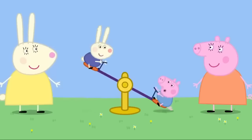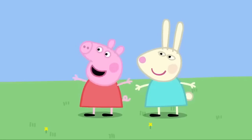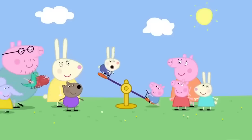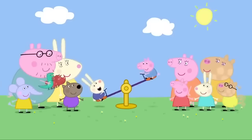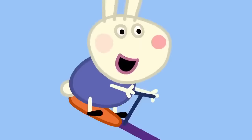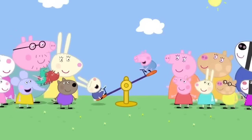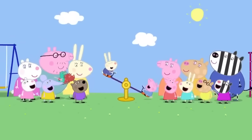Seesaw, seesaw, seesaw. Look, George and Richard are playing together. George likes Richard. Richard likes George. George and Richard like playing together.